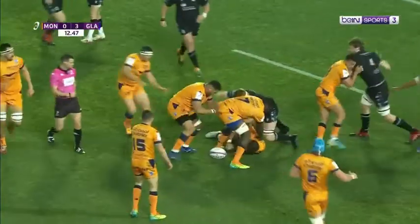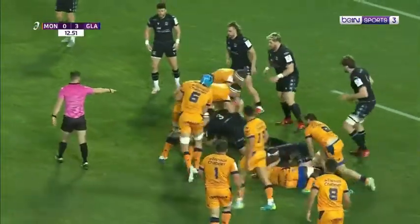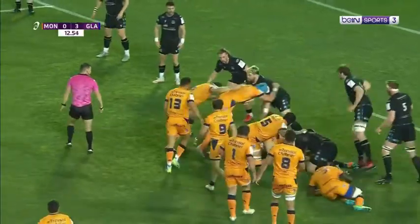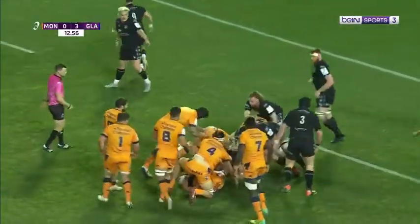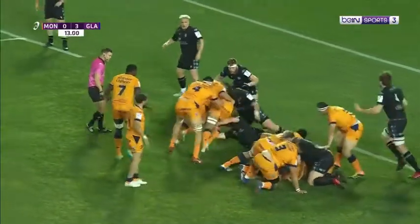Reinach at scrum half. He has a dig. Awas gets his hands on the ball. He has a little drive now. Ferguson's in with a tackle. Van Rensburg then picks. Played in the second row last week, and Van Rensburg back in the back row this week.